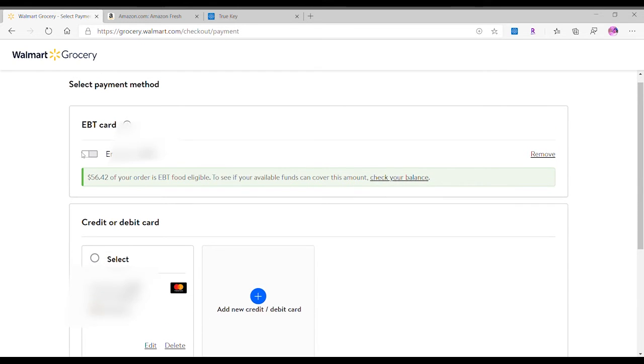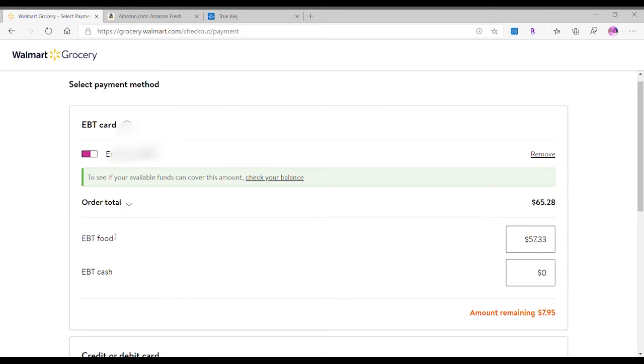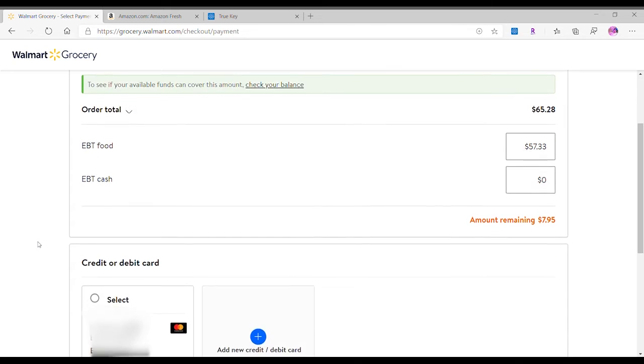What you have to do is actually tap this little tab right here. It's going to turn purple. It's going to show you the amount of food, which is the total, and it's going to show you the amount of cash, EBT cash, right? Again, you can't waste EBT money on things that aren't food. It has to be packed and it has to be fresh produce, right? Like vegetables or other stuff like that, right?